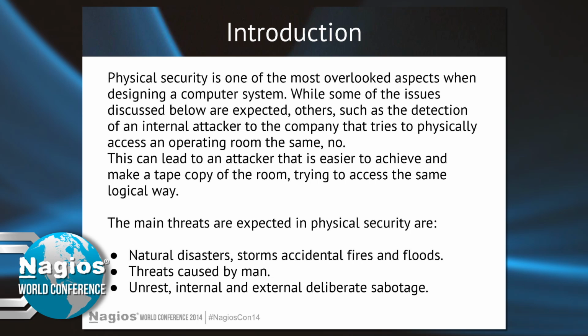Okay, introduction. Physical security is more important for the companies because with physical security we can detect thefts, sabotage, bad employees, and disasters, natural disasters, temperature, humidity, and other things like somebody trying brute force access to a room, to the IT room, or the vaults in the banks, for example. Physical security is very important because you need to protect the information, the money, and other things that you have inside the company.